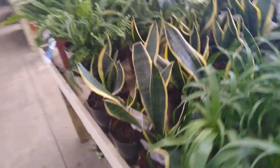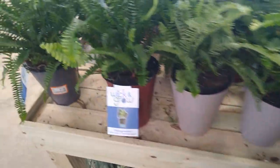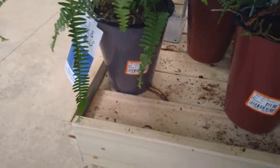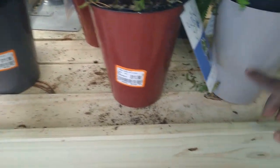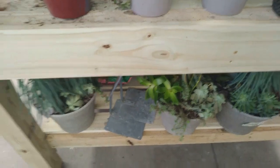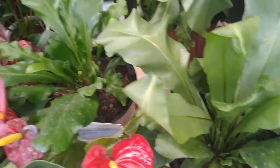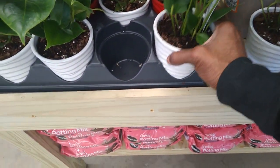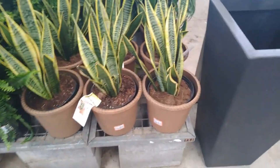Now let's move over to this side. We have the Wick & Grow self-watering pot. It's like Kimberly Ferns for $11.98. They come in a dark gray, red, and burgundy, like a smoke gray. And down here looks like we have succulent planters or assortments. In the middle here we have some bird's nest fern as well, and then we also have some anthurium in a nice little enclosure. Alright, now let's move on here. We have a bigger pot of Sansevieria. Ooh, I love this pot.